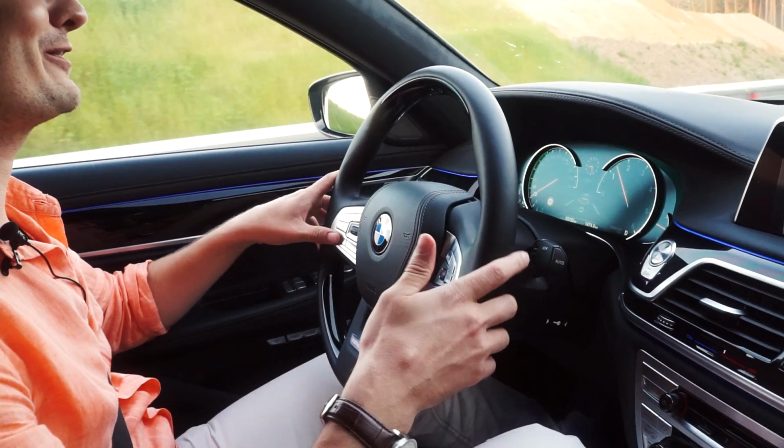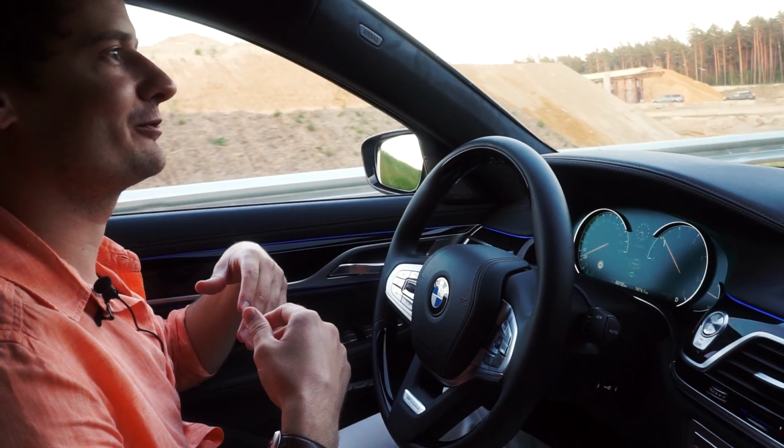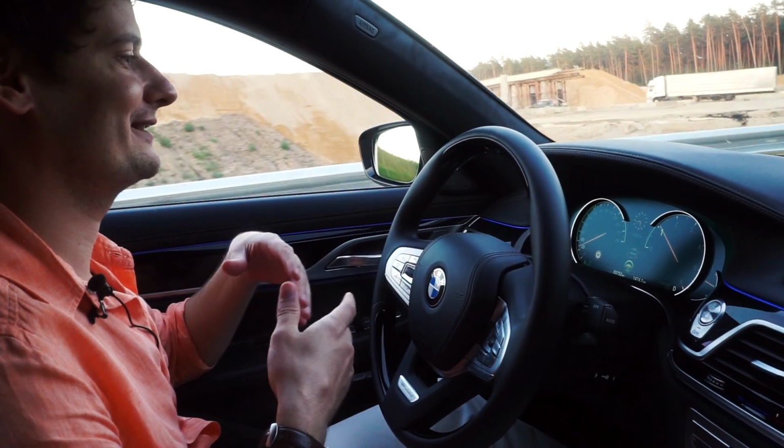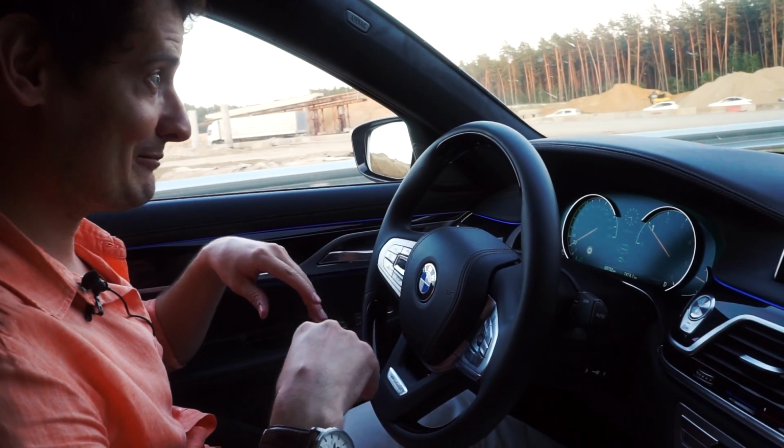Here I am playing with that system again. I've taken my hands off the wheel and the car is driving and steering itself. Good stuff, very nice. Check it out. I'm touching the steering wheel only so that the sensors allow us to continue fooling around.